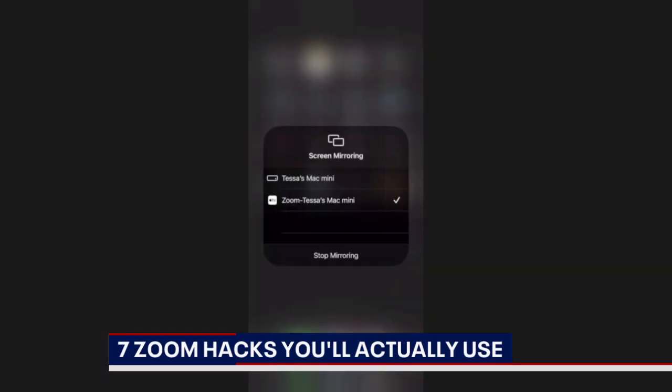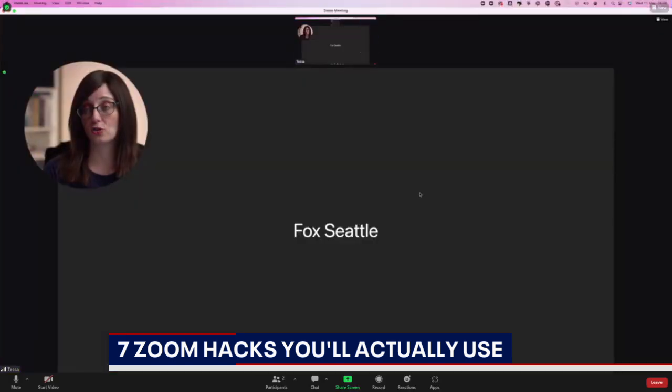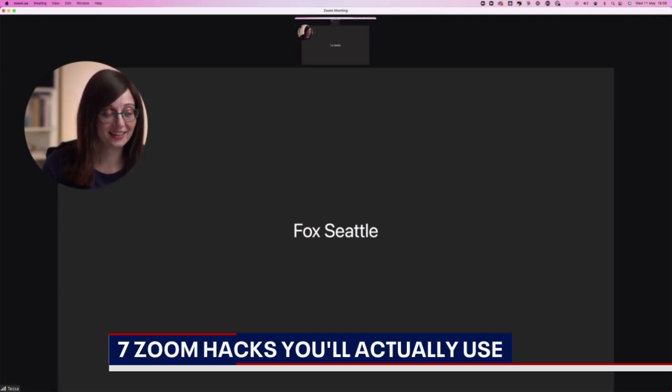And there you go. You can actually see my iPhone screen right there on the Zoom meeting. So if I've got an app or something that I want to show you, I can do that really easily. And to stop it, you just press stop share. My mind is blown. First tip. That's great. Okay, yeah.